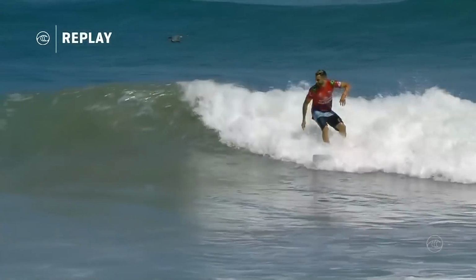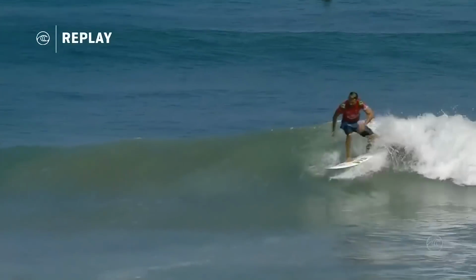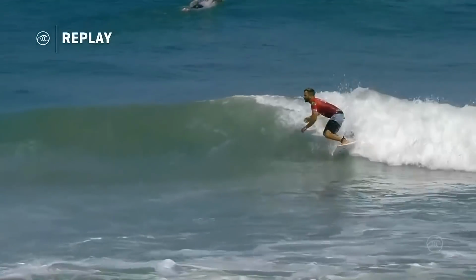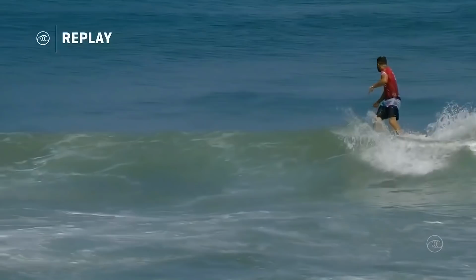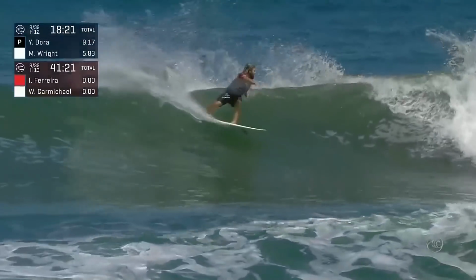Beautiful blow tail reverse on the inside. You want to be doing stuff that we don't expect. The unpredictability of Italo Ferreira's surfing is so fun to watch. I'm sorry, that's Mikey's first ride against Yago Dora.